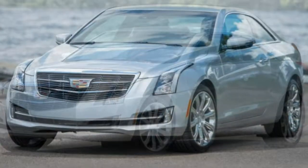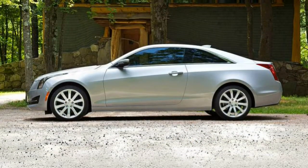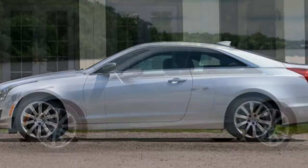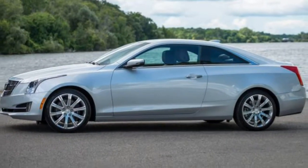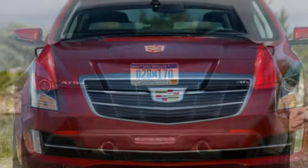Ride comfort. This is a firm, sports car-like ride. Comfort depends on the road surface. Find one with the wrong rhythm of small bumps and it will buck you about considerably.